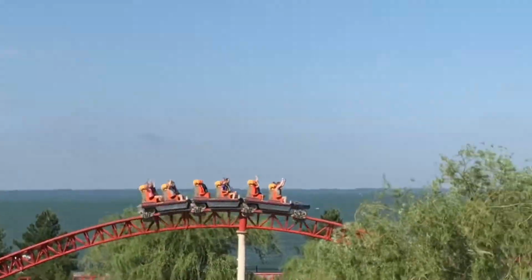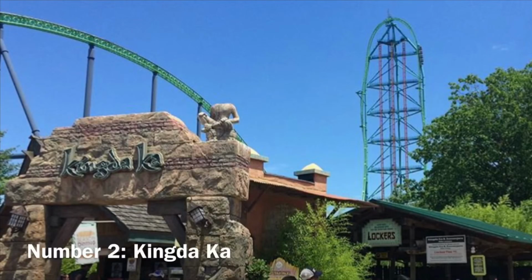So now coming in at number 2, some of you guys may be surprised, but this is actually Kingda Ka's launch. And this is the fastest roller coaster in North America, the tallest roller coaster in the world, so it's going to need a really, really hefty launch to get it up to the top of there, and it is one of the fastest launches on the planet. However, it's not even my favorite.